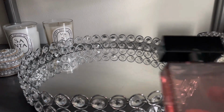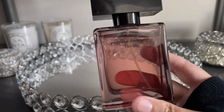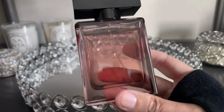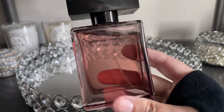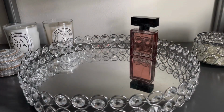So the first fragrance I have picked out, which is a rose fragrance, is from Narciso Rodriguez, and this is Narciso Rodriguez for her, the Musk Noir Rose. This is a fragrance that's been getting a lot of hype lately, and I got it late last year, so I really didn't get much of a chance to wear it, so I thought I would test it out this month as one of my many rose fragrances.